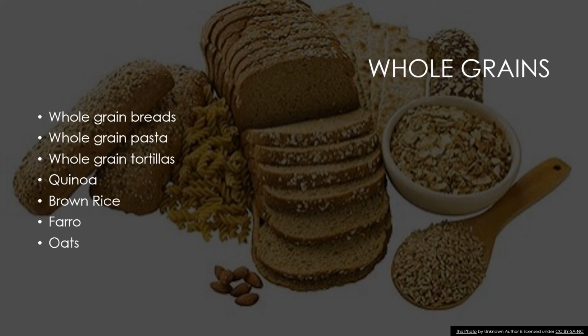The best way to know if the bread or the pasta that you're using is a whole grain is to look at the ingredients list. You want that first ingredient to be either whole grain flour or whole wheat flour. They're used interchangeably most of the time. That's how you know you're on the right track with choosing a whole grain. Other products that only have one ingredient, such as the quinoa mentioned here, the farro, the brown rice, and the oats, are just going to have that one ingredient. But anything that's made with a flour, you definitely want to check that ingredients label.